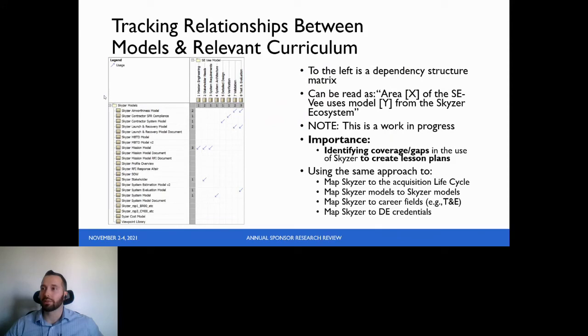So what we're partially doing too is tracking this within a design or dependency structure matrix. And what that's enabling us to do is to identify areas that we're covering or maybe not covering. I started doing this largely just to map the different Skyzer models to different Skyzer models and understand how the ecosystem was internally interacting with itself within the MBSE environment.